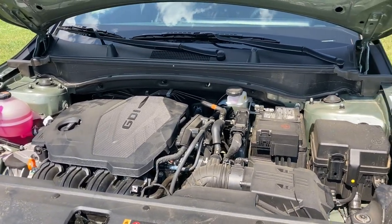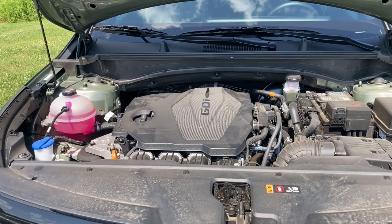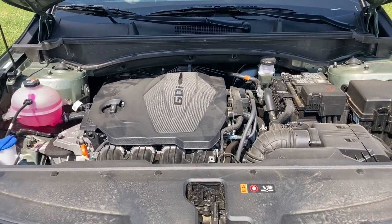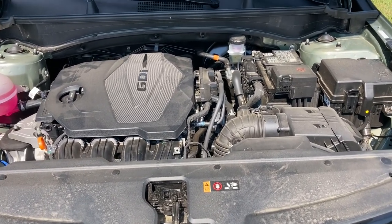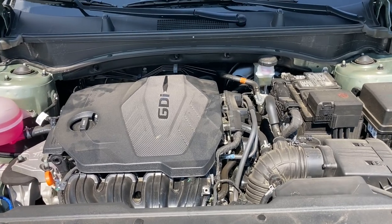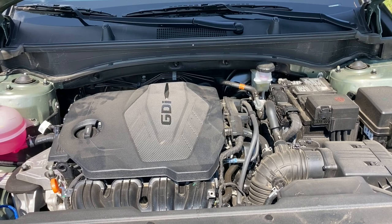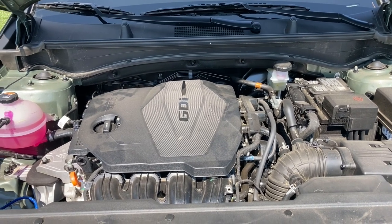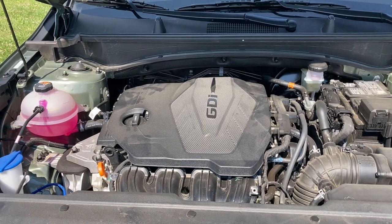But Kia decided to go with a normally aspirated power plant, and I salute them for this because I'm big on this normally aspirated stuff, as you may have figured out. Just because of the complexity and extra heat generated by turbocharging that I don't like. But God knows you can get a lot more power and torque with turbocharging, but hey.